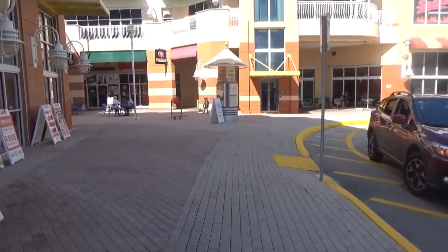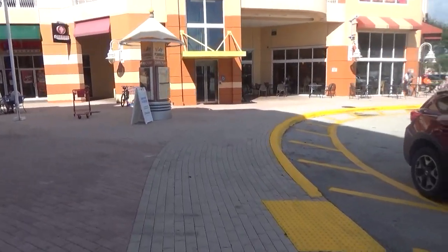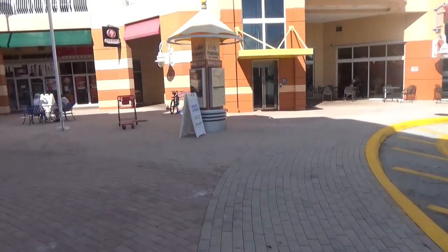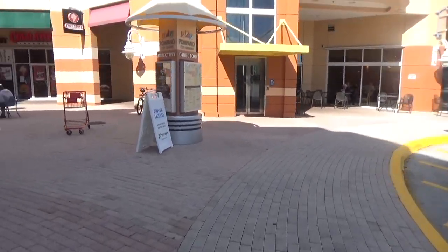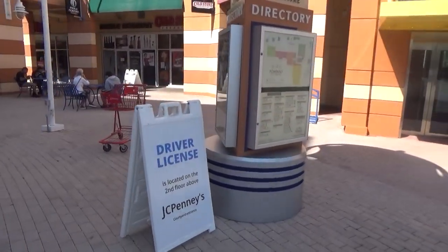So Sawgrass Mills and Pembroke Lakes too, right? Yeah, all of them were not around. So there wasn't any mall in the Broward County area. But it was an indoor mall. It wasn't an outdoor mall like it is now. And it was easy to get into, you know, to walk around, like every other mall.